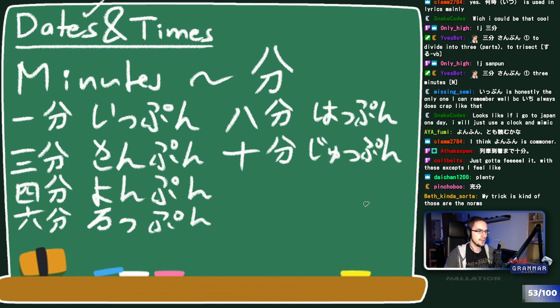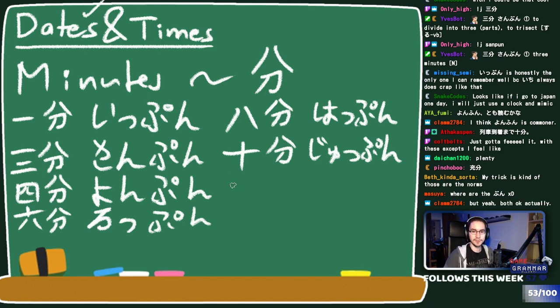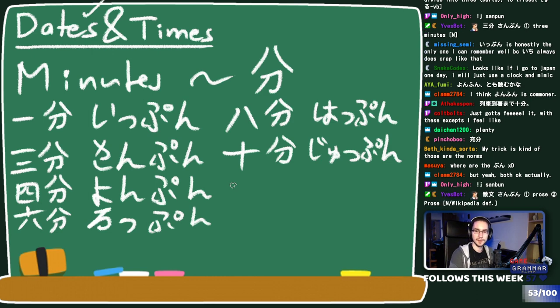10分. This used to be juppun, but where are the bun? Actually, I guess bun doesn't show up that much, because you have 2分, 5分. Bun is mostly for parts. Like 1/2, that would be a half. One of two parts is a half. And 3分 and 10分, that's it. Those are the exceptions for bun. Both okay.